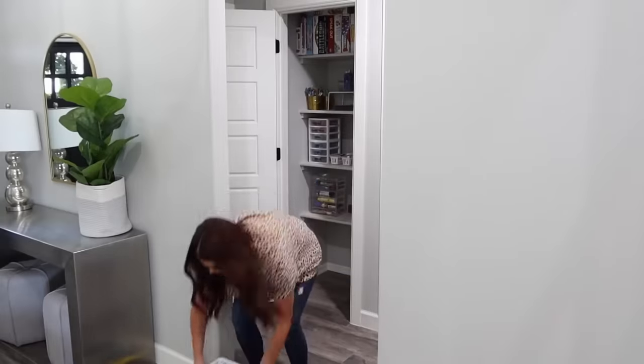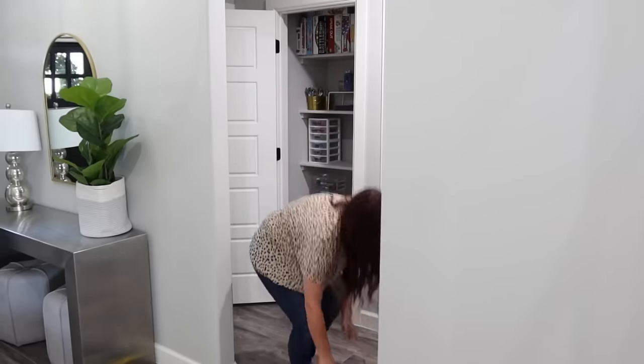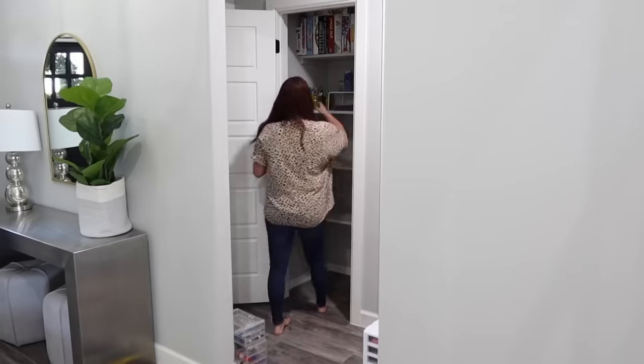And I'm going to try to give you as many tips and hacks as possible because I know those are super helpful. So anytime I'm organizing a space, I try to pick one space, otherwise this can be super overwhelming. So you could do tons of spaces in one day, or just pick one and feel very accomplished.